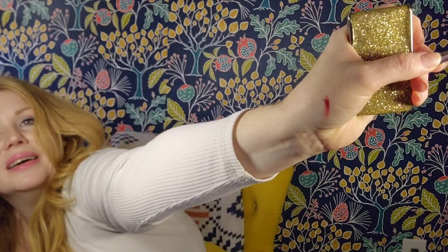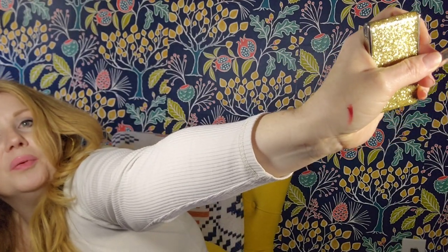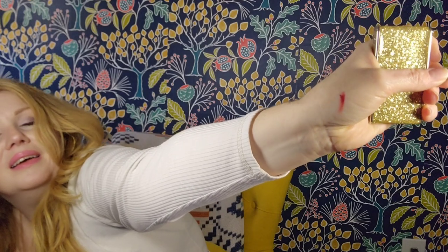Let me see. So if y'all can see, it's in there. I mean, it's right there at the top because, again, it's never been used. So I'm going to see. It's very patinaed, we'll say, on the inside of this. But I did get some of it. Oh, it's so pretty. So there is the lipstick color. It's a very pretty bright red. Yeah, so that's the lipstick color.